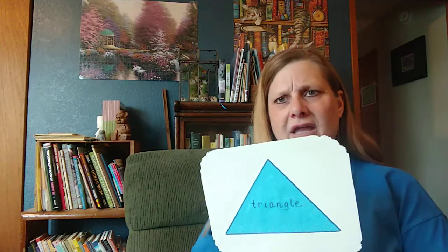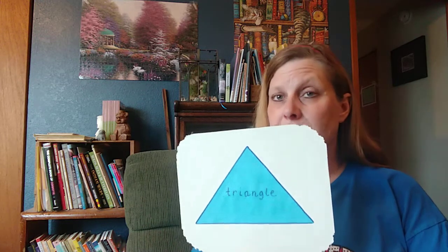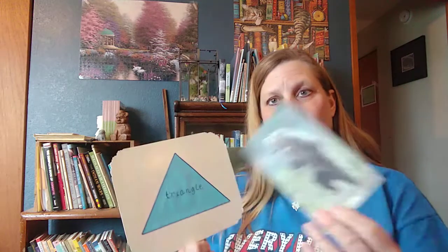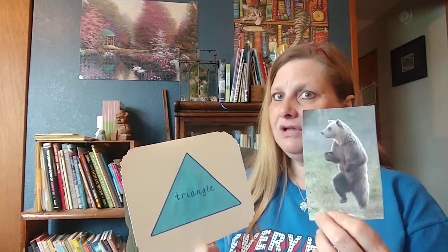Mr. Bear here would like to talk about some shapes today. Since the triangle looks the most like a mountain, Mr. Bear likes to start with the triangle because he likes to go, the bear went over the mountain. But after he gets over there, he's going to see something that looks a lot like it. So, are you ready to get started?